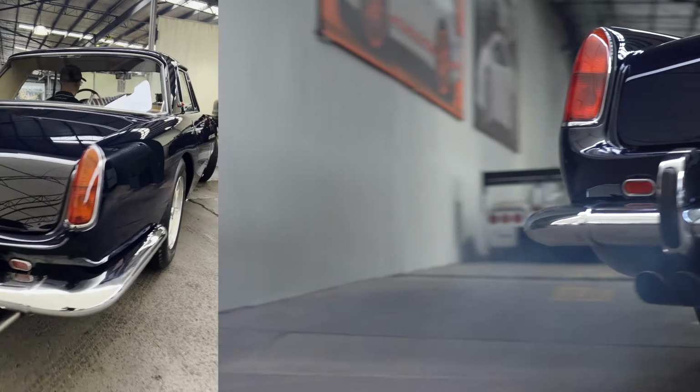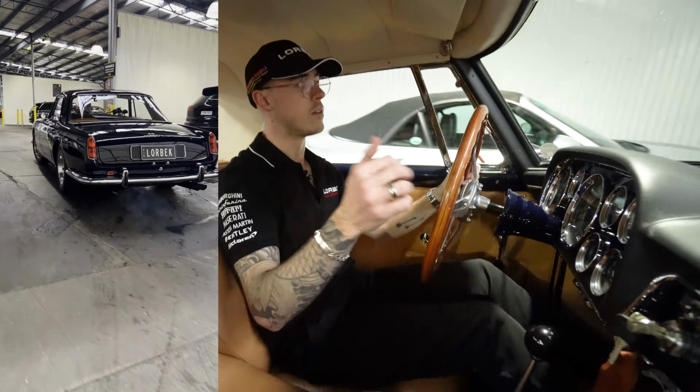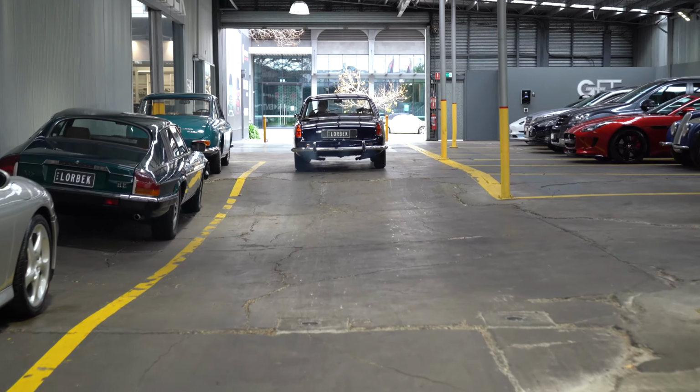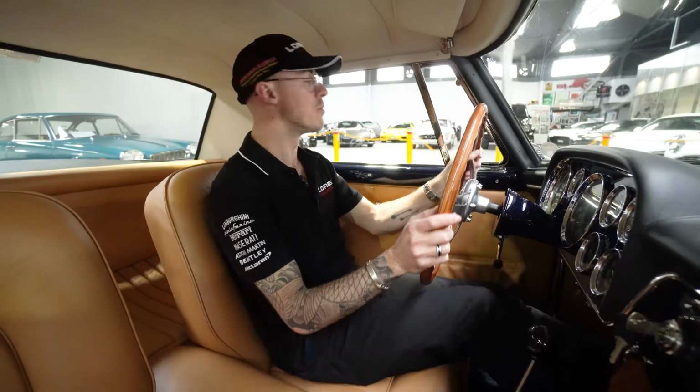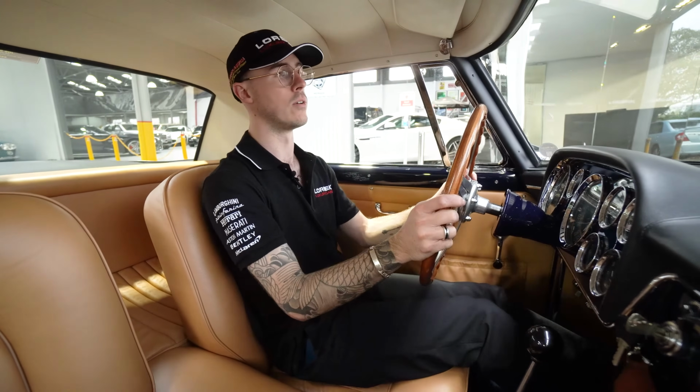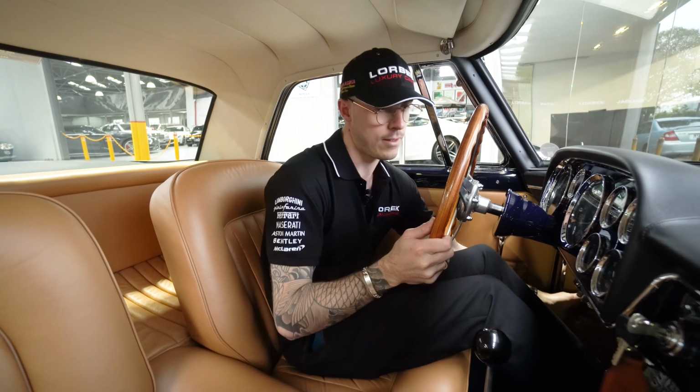For those that haven't been to Lorbeck, got a detailing bay to our right, and then on my left here we're going to pass our consignment storage area for Sydney, which is pretty awesome. Some amazing cars in there as well. You'll be able to see it on our website, so make sure you check that out as well. I'm going to have to hop out of this thing and move some bollards. Be back in a moment.